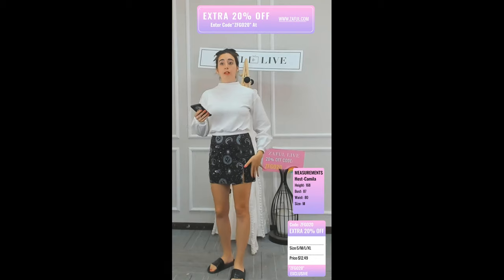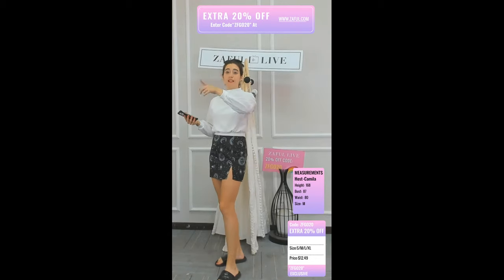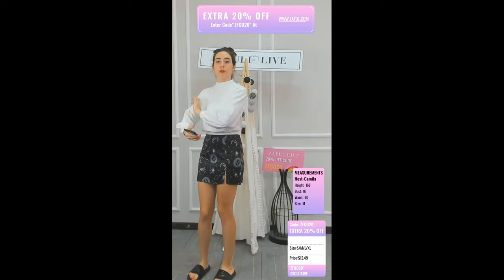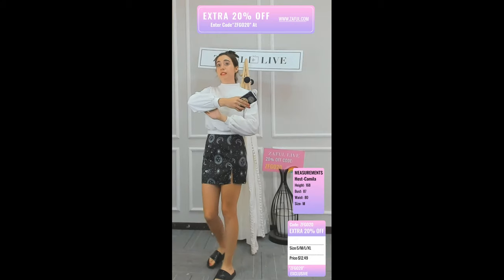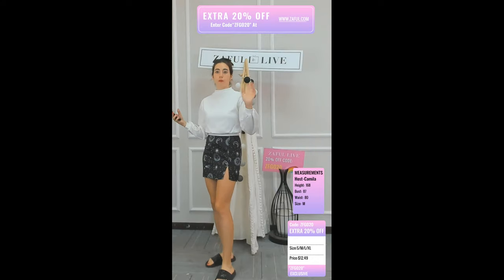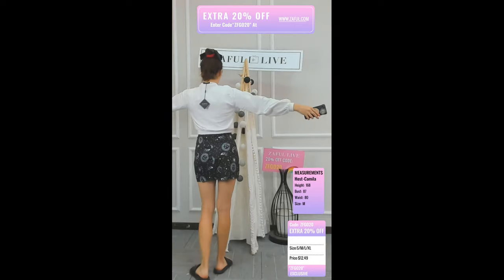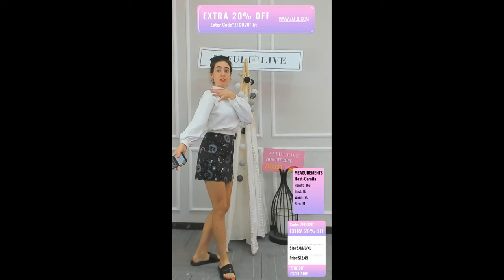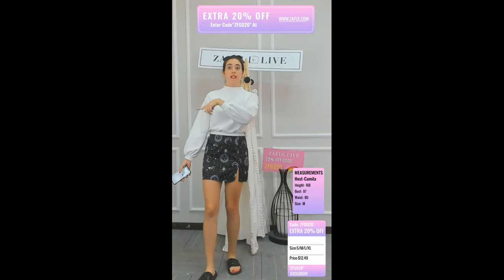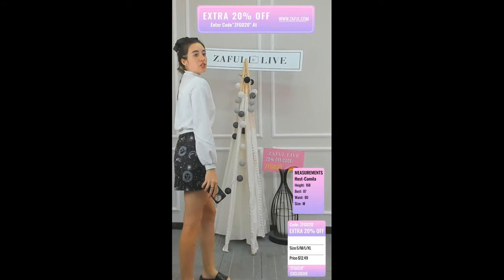What am I wearing today? Okay, I'm gonna show you. Remember Delia was wearing this hoodie sweater, pullover, whatever you wanna call it. I'm wearing this skirt that matches perfectly with it. I was like, okay girl, I'm just getting this because I want to see if it fits and if it looks great. And I think it looks good. I mean, the combination is really good.